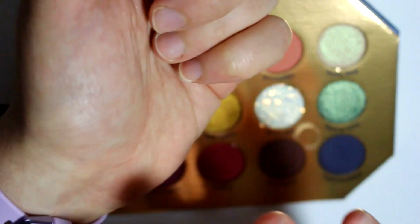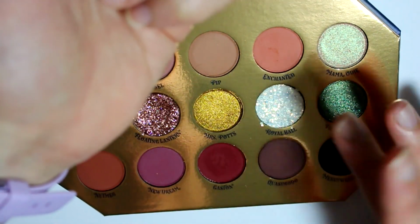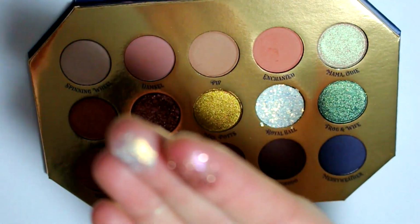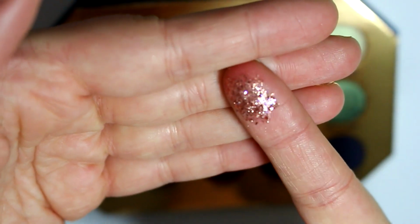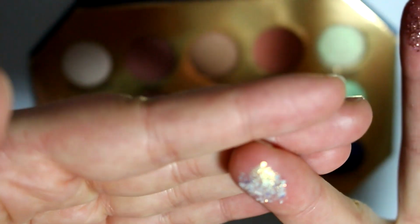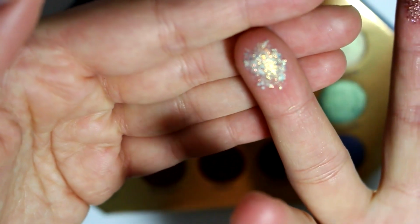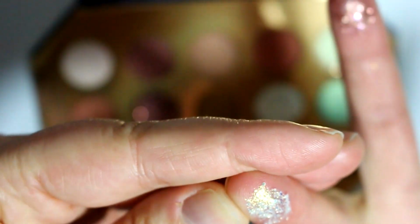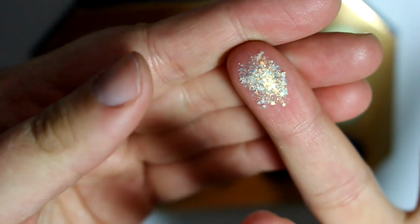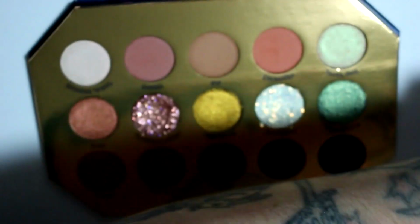And then Floating Lantern and Royal Ball. These are the two pressed glitters that I'm going to swatch somewhere else because they make a huge mess. I'm going to put them on my finger like I've been doing. So the Floating Lantern one is kind of like rose gold and orange. Trying to get a good shot here. Really pretty. Royal Ball kind of reminds me of the something ghost one that was in the peach palette. It is iridescent white and gold and peach, like orangey. They're both really pretty, but don't use them on your eyes.